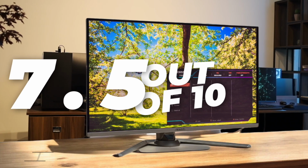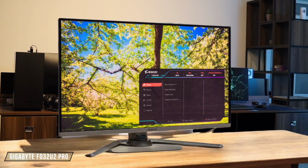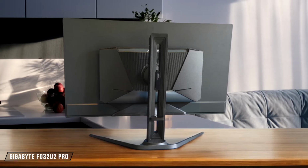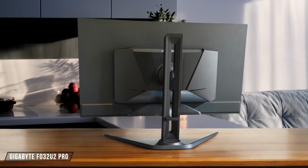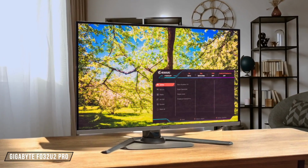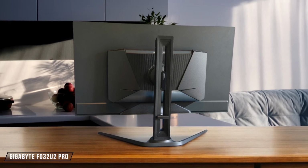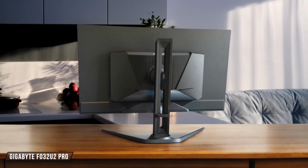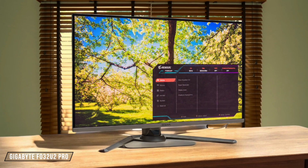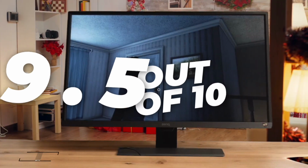The Gigabyte FO32U2 Pro's QD OLED panel absolutely stunned me with its infinite contrast ratio and peak brightness exceeding 1000 nits in HDR, while the improved diamond-shaped subpixel layout eliminated any text fringing issues I've seen in older OLED monitors. The 99% DCI-P3 coverage combined with instantaneous pixel response makes this display a visual treat for both creative work and entertainment. 9.5 out of 10.